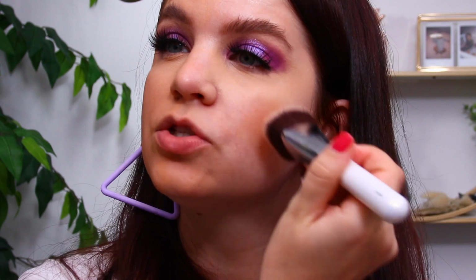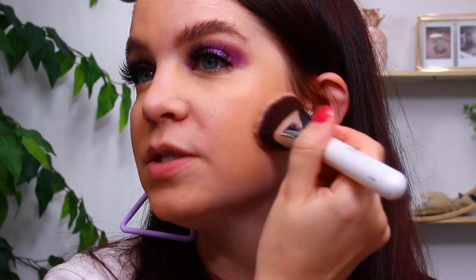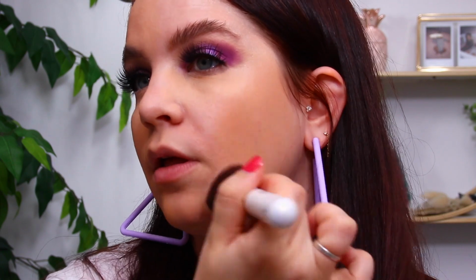Now let's go ahead and use a brush for the other side of my face. For the brush, I'm gonna actually just use this airbrush complexion brush from It Cosmetics. I go back and forth. So I either use a brush like this to use my powder foundations, or I go in with a fluffier brush. It just depends on what kind of coverage I want. But for the sake of this video, I really want to see how much coverage we can get from this product. So I am gonna just apply it with the brush.